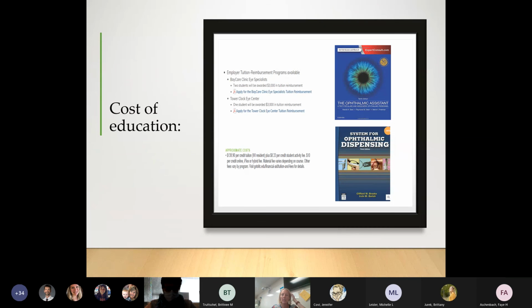And then finally, I just wanted to highlight the reduced cost for this one-year technical diploma, just 2 textbooks that are for the ophthalmic specific classes. We do have tuition reimbursement opportunities. Gratefully, we have both Baycare and Tower that will award $3,000 to reimburse tuition, which is pretty close to what the one-year cost is for this technical diploma. I don't know the exact cost. It's more than $3,000, but not a lot more.